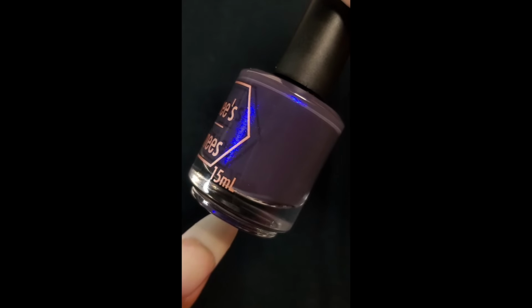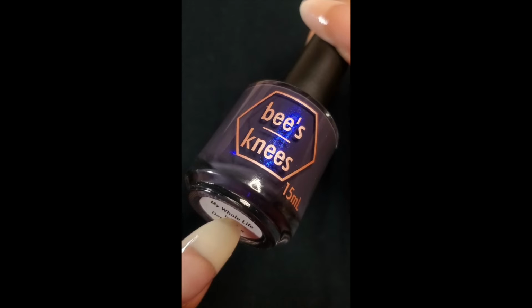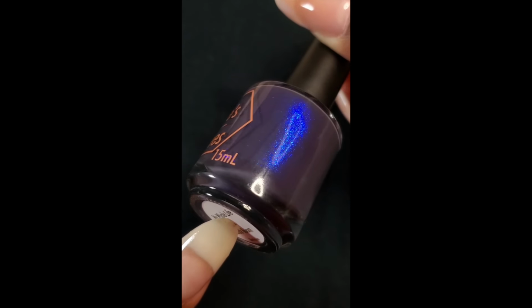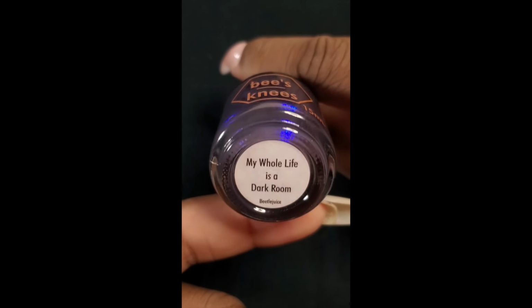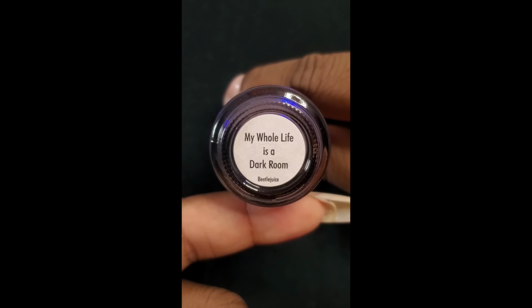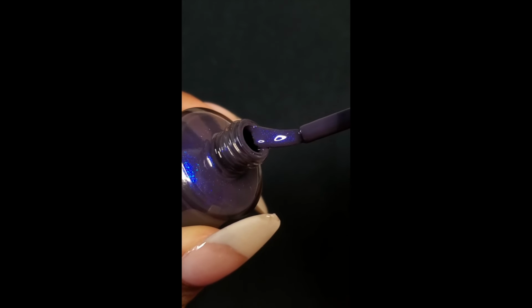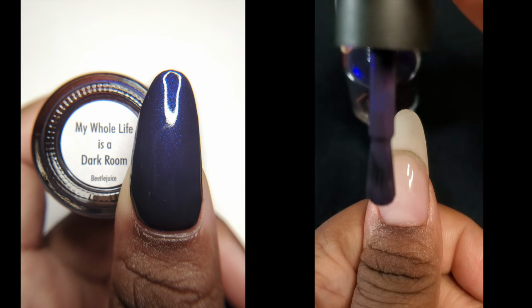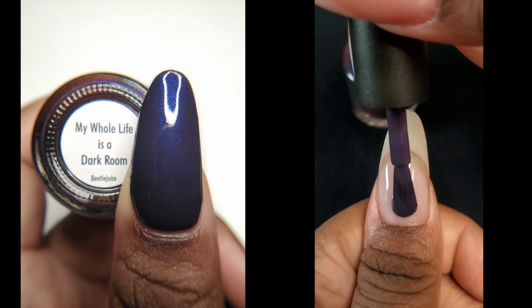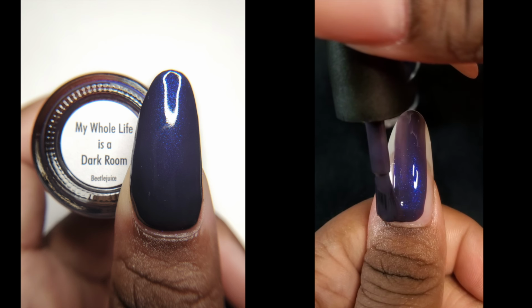And rounding out the purples, or well, technically purple, is My Whole Life is a Dark Room. A dusty periwinkle with subtle blue shimmer. Just from looking at this color, I don't think I ever would have considered it to be in the periwinkle family, but after looking at some references, yeah, it's surprisingly accurate, I think. I think I would have put it more in the denim category, but nope, that's periwinkle.